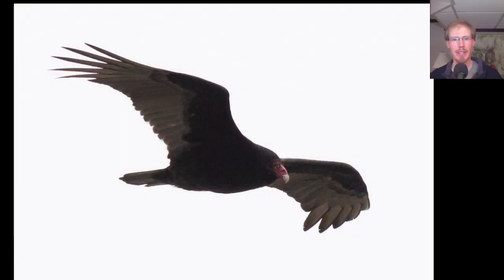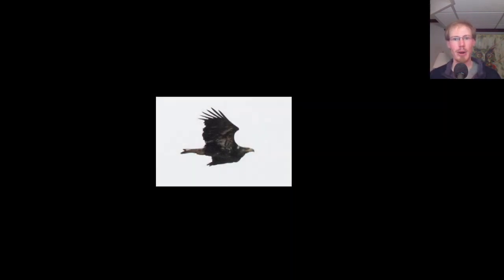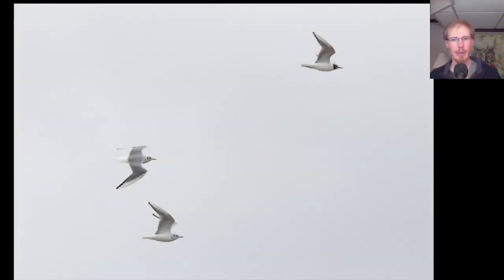We had small groups of turkey vultures migrating throughout the day for a total of 53. Here's an immature bald eagle that was hanging around in the morning. We had a few small flocks of Bonaparte's gulls migrate through for a total of 31 for the day.